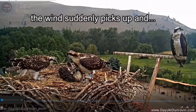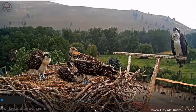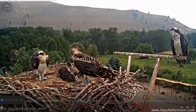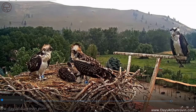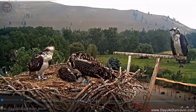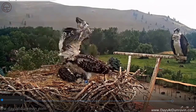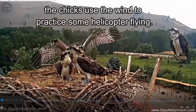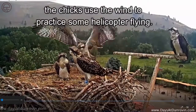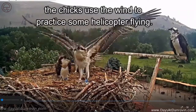It can, of course, get out of hand and carry the chick off, which it did one year. It landed on the roof of our barn. One of the chicks basically fell off the nest while it was trying to helicopter. It stayed there for quite a while, then disappeared into the forest, and we were all worried about it. Couldn't find it, but it made its way back to the nest the next day.